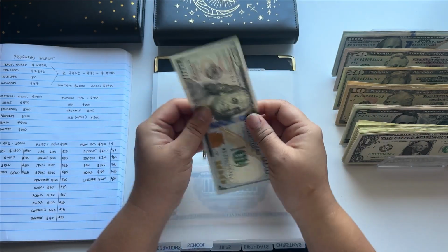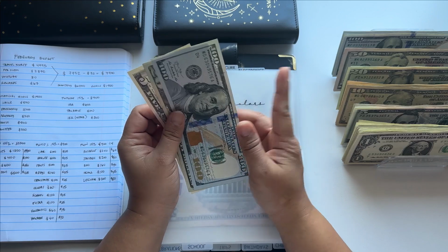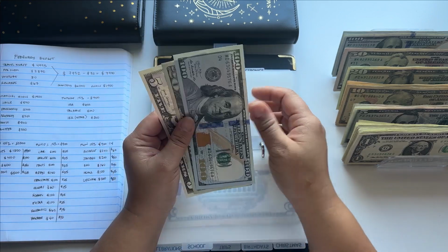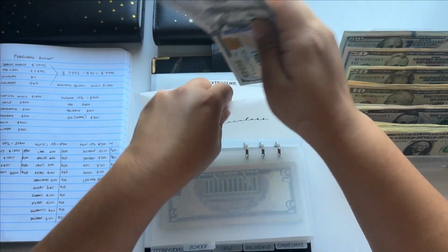Next is extracurriculars. Again, 100 a month, so 25 a week. And this is for my daughter's gymnastics and cheer. So this has 125 for the month so far.